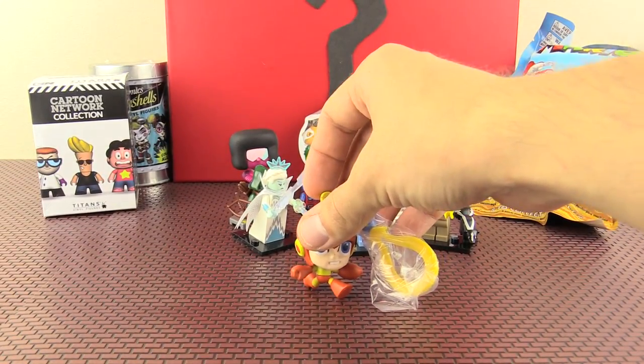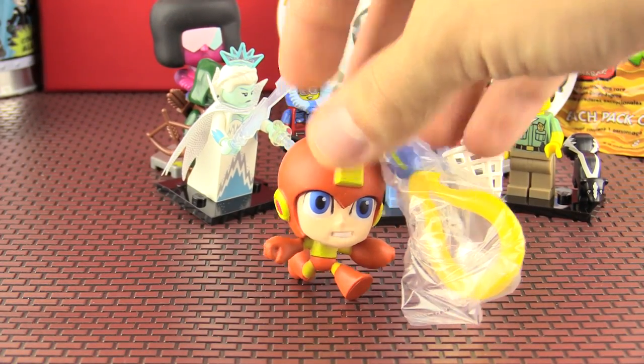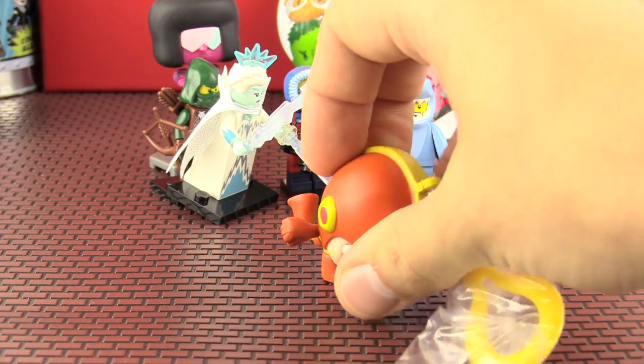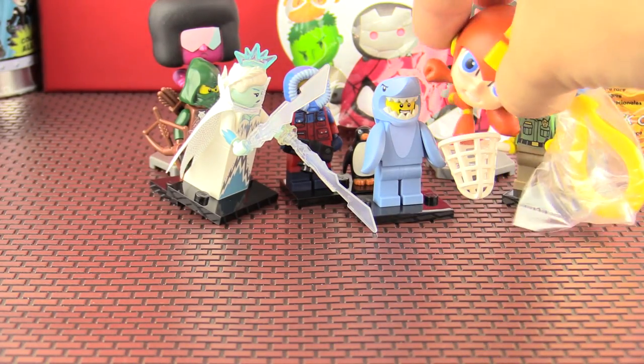This is the test of truth that we have been trying to do with all of these keychain figures. Can you possibly stand? No, you cannot. Ooh, actually, you stand this way. Nope, you cannot. All right, so you'll just hang out right there.